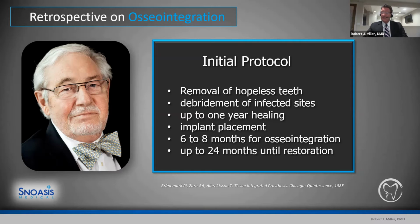I started placing implants in 1987, and I can remember having these discussions with patients, and patients would look at me like, what are you, crazy? You know, 2 years. We live in a society where our patients want things immediately. They don't even want to buy green bananas.